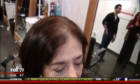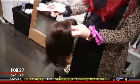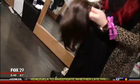We're going to show a before of this very young lady. And as you can see, she was thinning a little bit in the front. Not a total tragedy, but a little bit of thinning. Then we're going to show a picture of what we're calling pat. That's the hair piece that we put on here. But it's unlike traditional hair things, right?